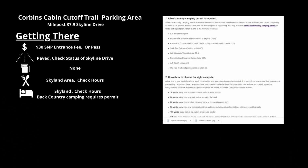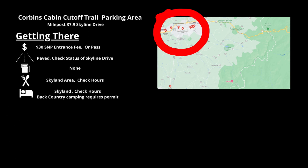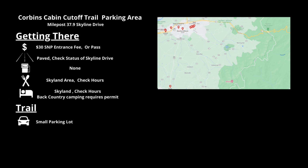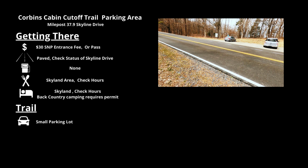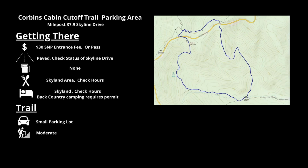As a reminder, backcountry camping in Shenandoah National Park requires a permit. This can be completed online. If the Skyland area is closed, the closest gas, food, and lodging is in the Luray, Virginia area, about 30 to 45 minutes away. Once you get to the trailhead, there's a small parking lot that holds maybe 8 to 10 cars. You can do this hike as a 3-mile out and back or a 4-mile loop.